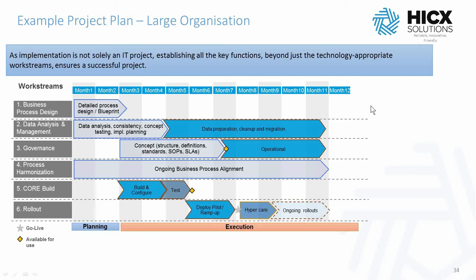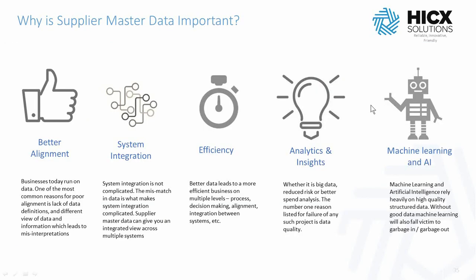So hopefully that's helpful in terms of understanding how we structure a project. Now, why is supplier master data important? And maybe I'm preaching to the choir here, but we see it in many areas. Some areas may be very clear to everyone, other areas less so. The first one is better alignment, or speaking the same language.